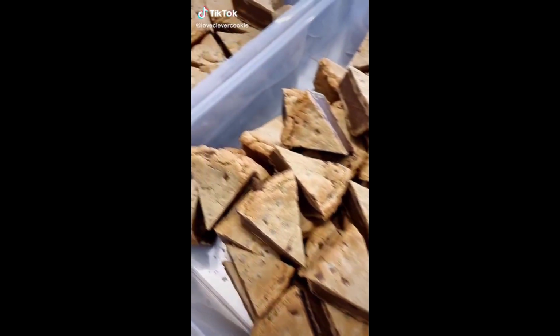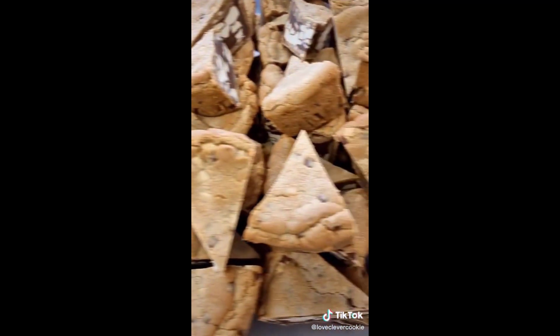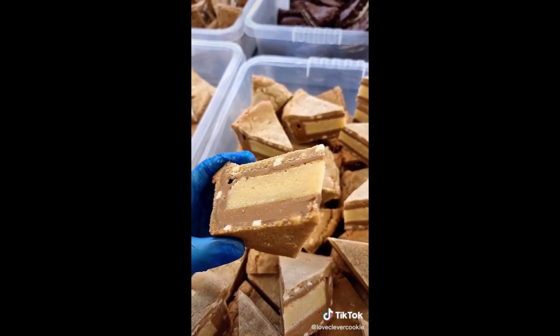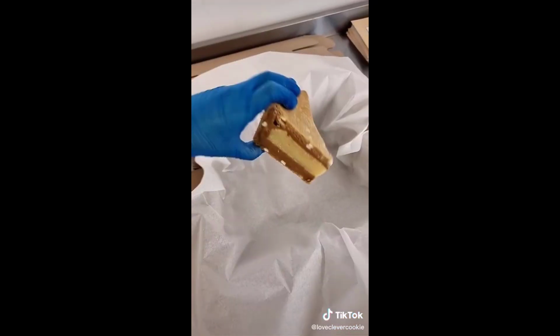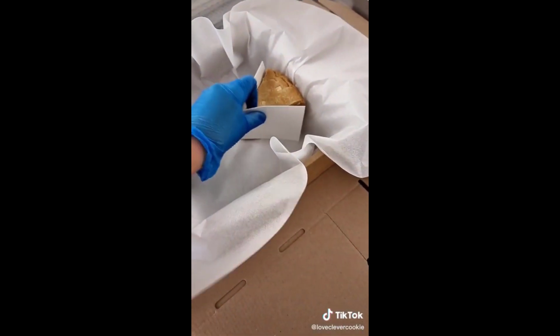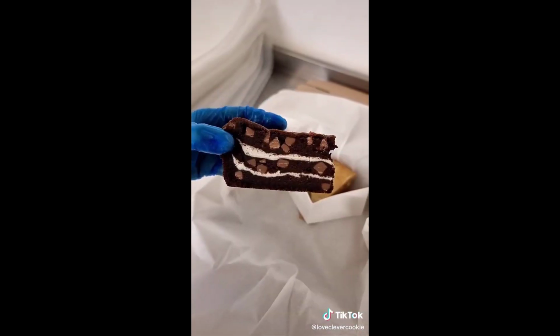Let's pack an 8 slice cookie pie box because we are restocking the website at 8 o'clock tonight, so it's the perfect time to show you what we have on offer. So this one is Biscoff Blondie. All the blondies and brownies we put in our cookie pies we make in our bakery, of course.